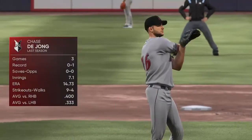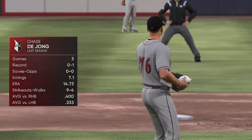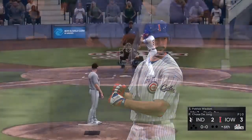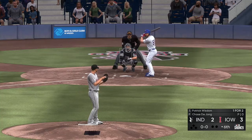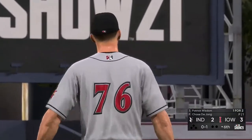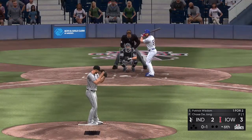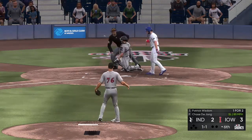Chase DeYoung enters to do the pitching in the bottom of the sixth. At the plate now is Patrick Wisdom. He reached on a single last time and later wound up scoring. Number 59. And the pitch. Oh, might not have been where he was hoping to put that pitch, but he somehow gets a swing on it anyway. Strike one. And he misses with it, 1-1.